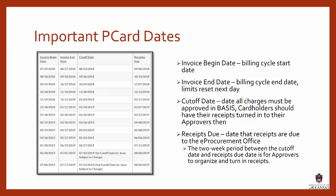The invoice begin date is the billing cycle start date when the limits begin. The invoice end date is the end of the billing cycle. Limits will reset the next day on the next invoice begin date. The cutoff date is 1 week after the invoice end date. By this date, all charges must be approved in basis. Cardholders should have all of their receipts to their approver by the cutoff date.